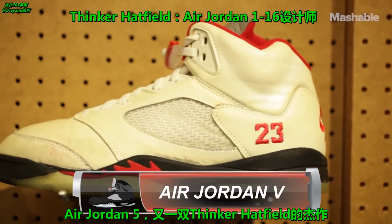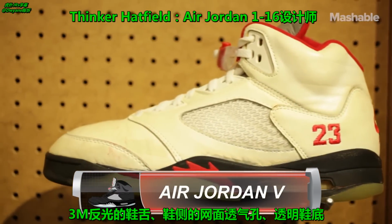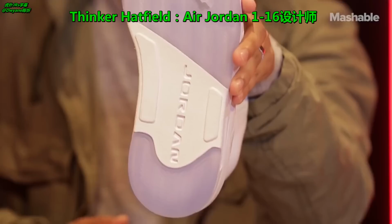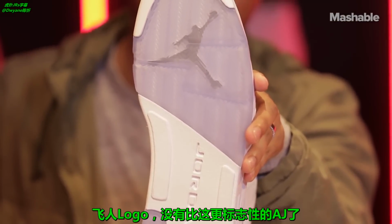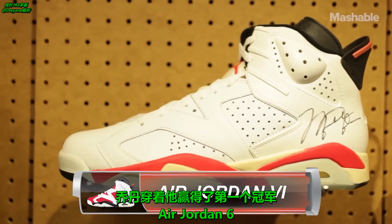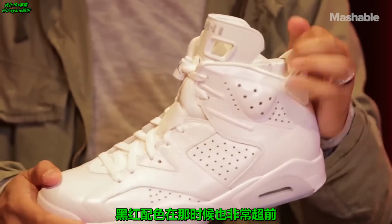AJ5, another one of Tinker's great designs, from the reflective tongue to the Kirim on the side mesh on the panel here, to the icy outsole, Jumpman, nothing more iconic than that. Air Jordan 6, MJ wore this when he won his first title. The black infrared colorway was way ahead of its time.